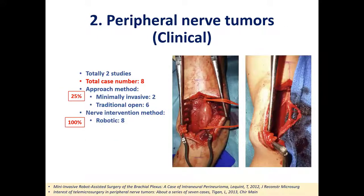The second one is peripheral nerve tumor-related surgeries. All the tumor excision cases were done with an open approach and robotic dissection. And there were two tumor biopsy cases performed under minimally invasive approach, which was considered just for research and technique demonstration.